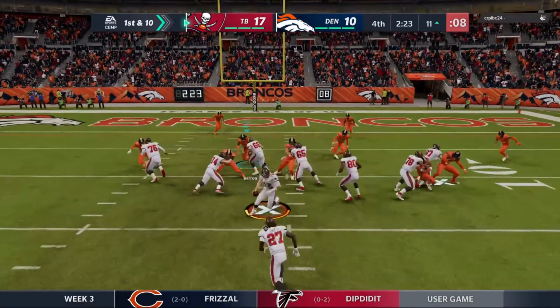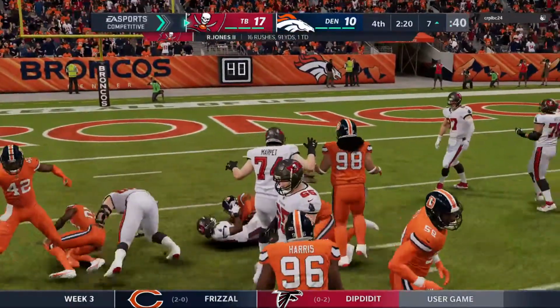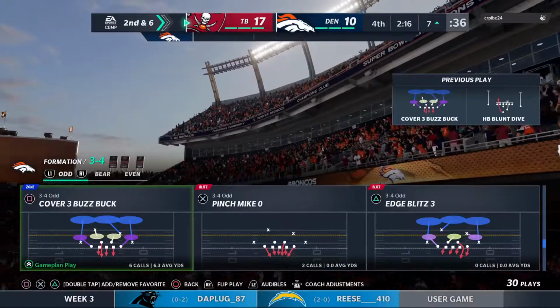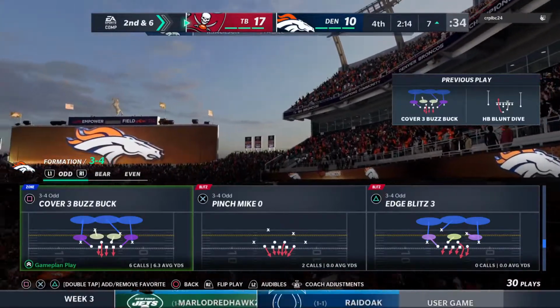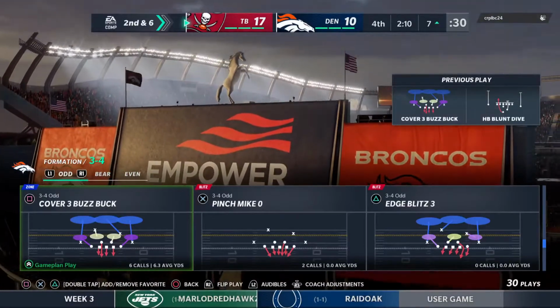They'll try and run some clock here as they keep it on the ground. And here he'll get it down to the 7. It's a pickup of 4, and it'll bring up second down. Able to stay in bounds, so the clock keeps rolling. And this defense right now backed up in the red zone.